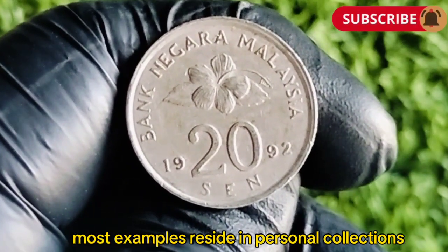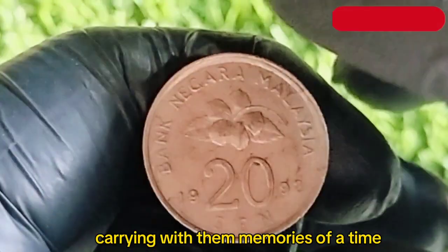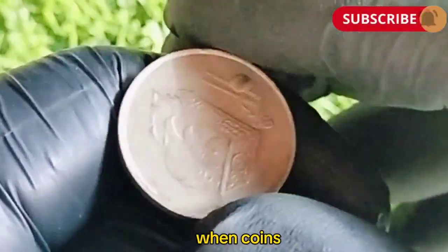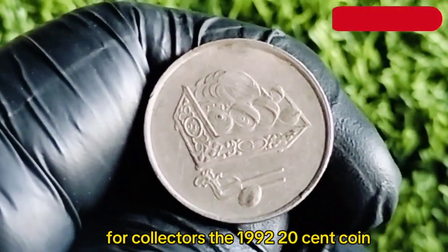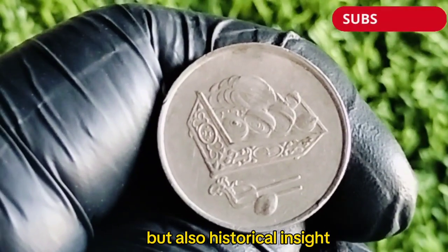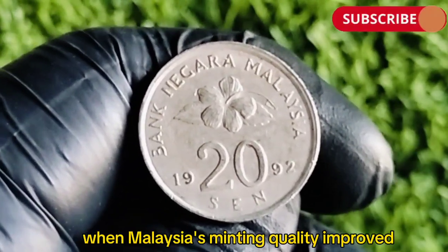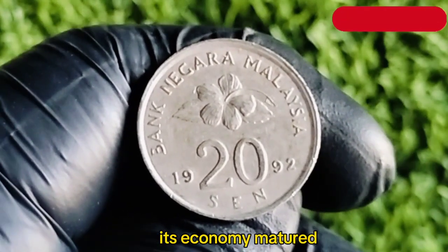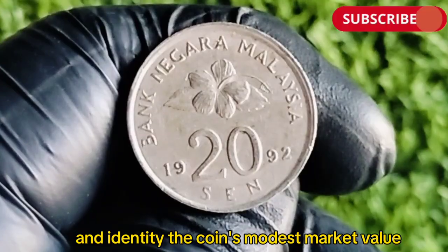Most examples reside in personal collections, family drawers, or numismatic albums, carrying with them memories of a time when coins still played a central role in everyday exchange. For collectors, the 1992 20 sen coin offers not only aesthetic pleasure but also historical insight. It belongs to a transitional period when Malaysia's minting quality improved, its economy matured, and its currency became a reflection of both stability and identity.